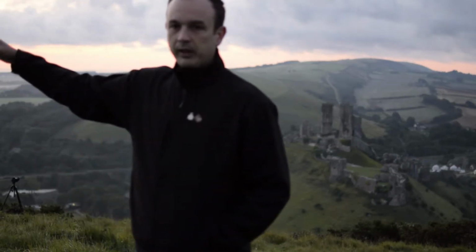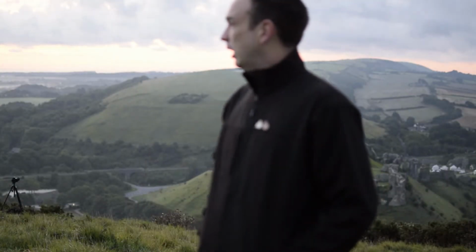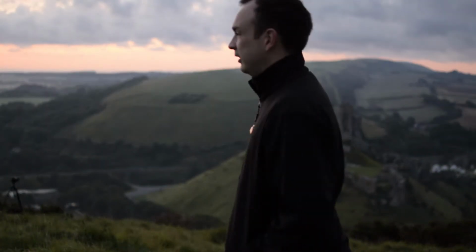I'm going to set up again over here now because, as I say, there's not long to go until sunrise. These skies are turning a beautiful shade of pink. There's lots of movement in the sky. I don't think I'm going to get any long exposures because I have no filters. So yeah, let's go and see if we can make the best of this bad situation.